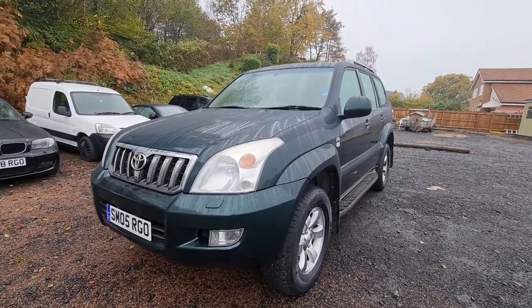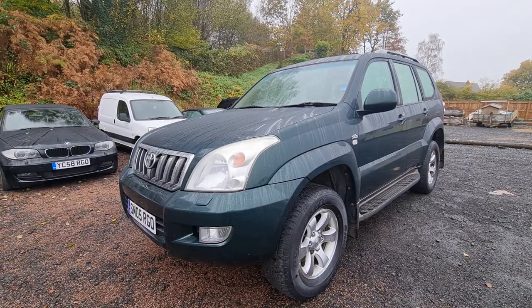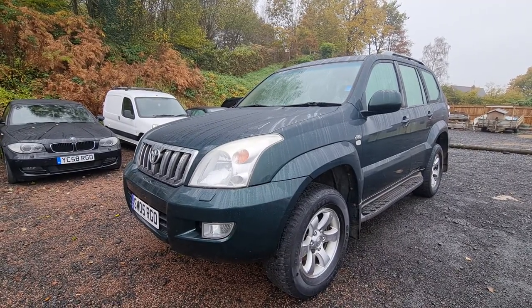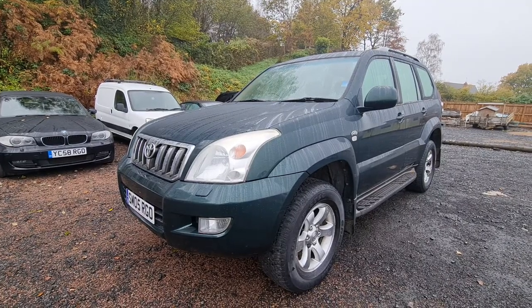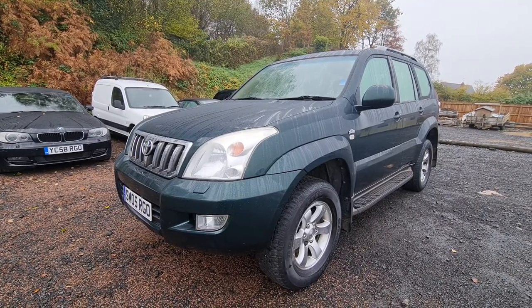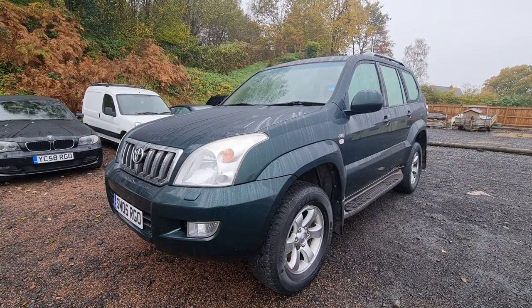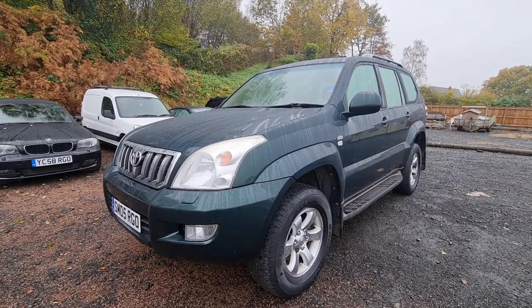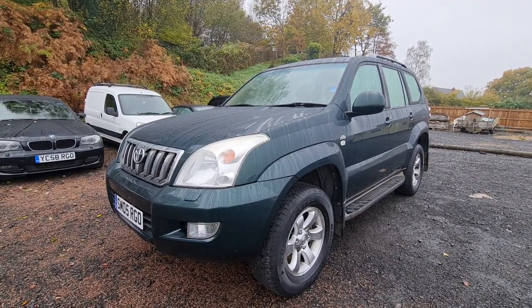This 2005 model has only had three owners from new, and it's only done 85,000 miles, so very, very low mileage for a car that's 16 years old. Land Cruisers in general, they've just got a fantastic reputation for reliability and sturdiness. This particular car's got the 3-litre turbo diesel 4-cylinder engine.